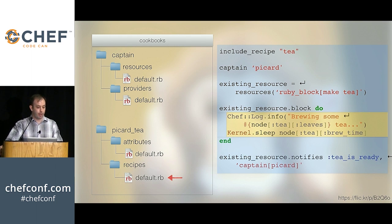Next up, I go ahead and I define a captain_picard so that I can actually notify it. And now I'm going to use the existing resource collection that is currently being built up to load the existing resource of the Ruby block make tea. That object already has the block in it that is going to log some information and sleep for 5 seconds. Now I can go ahead and then replace it by simply calling .block on the existing resource and passing it a new block.